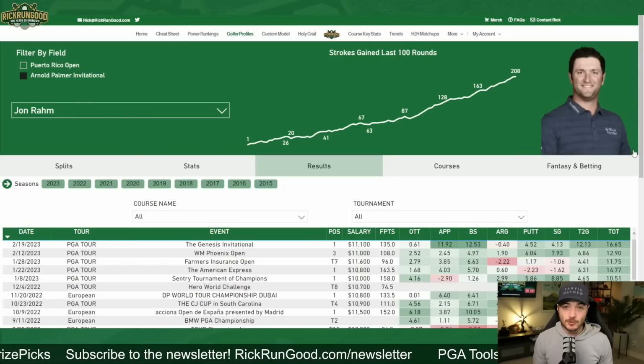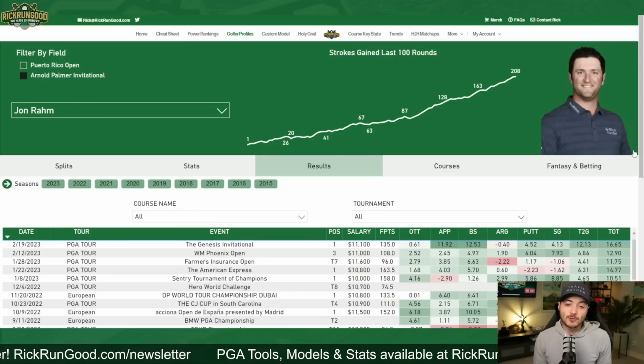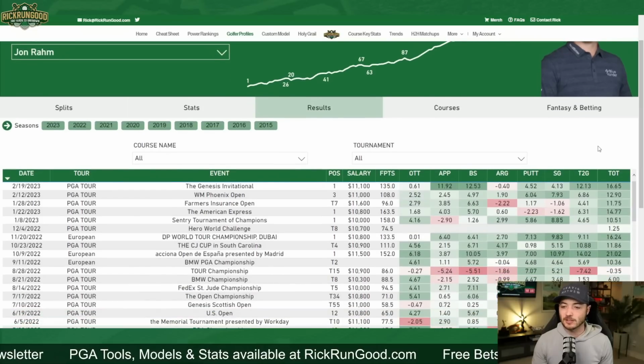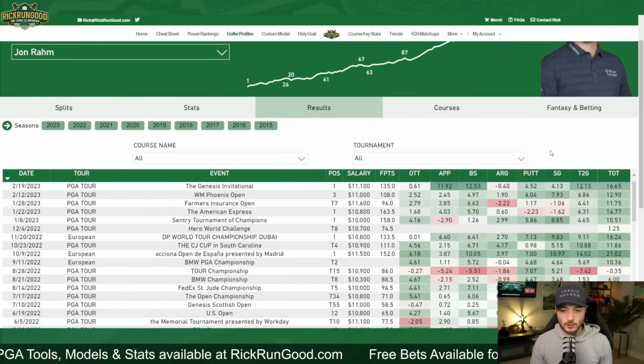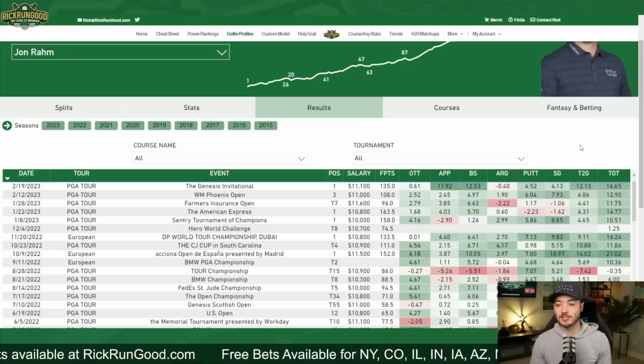And I don't usually fire on a 7.5 or 8-1 golfer. Happy I did. Jon Rahm won at Riviera. And it's really hard to describe because I want to do this from a data-driven approach where I look at this and say, okay, he gained 12.5 strokes ball striking at the Genesis Invitational. He's gaining from tee to green double digits consistently.